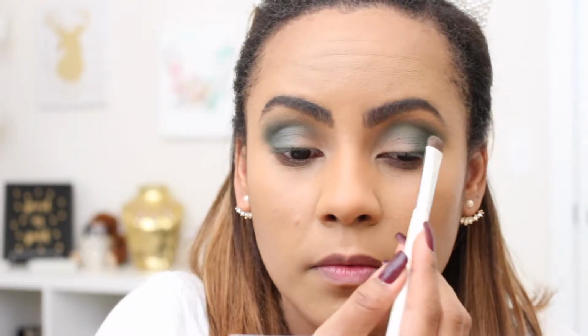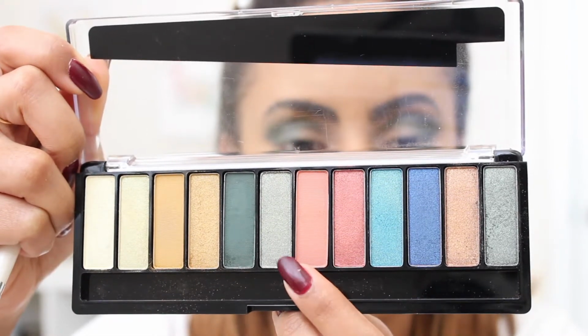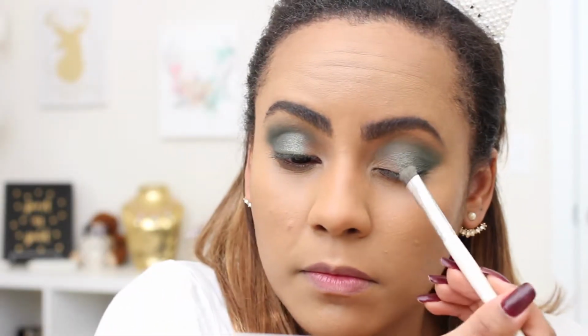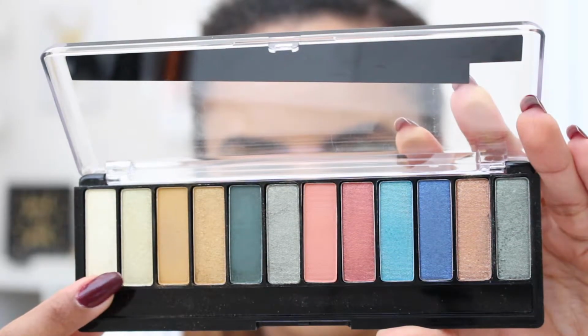And then I'm going in with that green color. It's a medium kind of green color, and I'm using it in the center part of my lid only. And then with a lighter green color, I'm going in again in the center part of my lid, but dragging it a little bit closer to the inner corners. That color wasn't giving me the pigmentation I wanted, so I just wet the brush. This is a $1 e.l.f. brush, which is amazing. It's an eyeshadow brush. So I wet the brush, and you see right away I'm getting an amazing pigmentation.